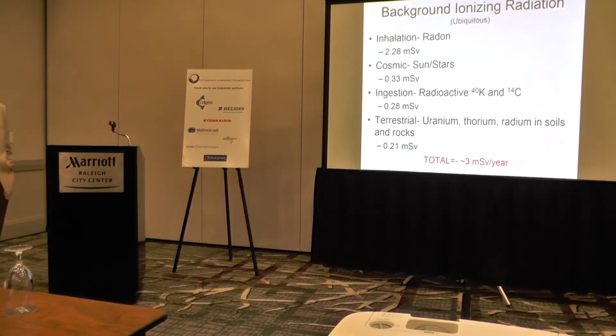When we eat our food, there are very trace particles of radiation in our carrots, in our potatoes. Okay, it's everywhere. And then finally, not so much in North Carolina, but in Colorado, Utah, those areas, there's a lot of radioactive rocks in the earth, and they just sort of cause this radiation to seep through the earth, and we get exposed to it. So the average American is exposed to 3 millisieverts of radiation a year.